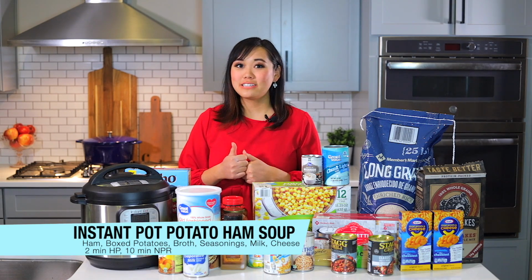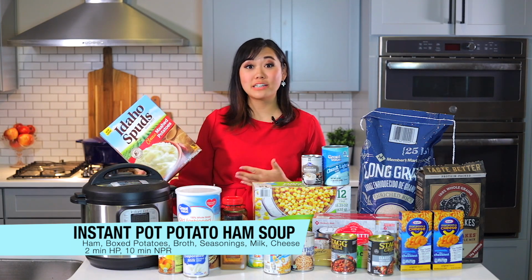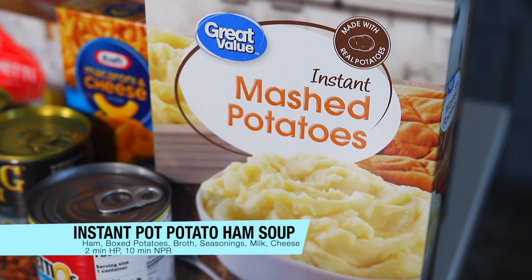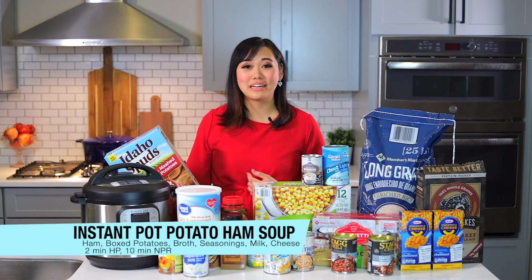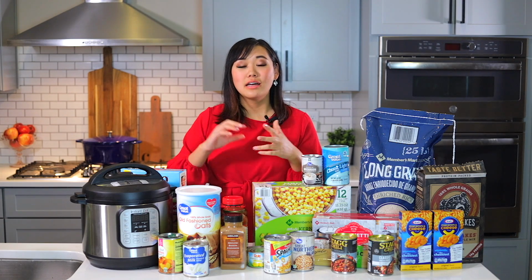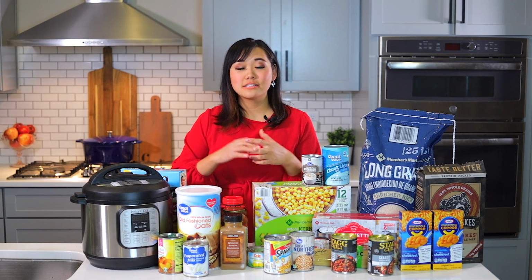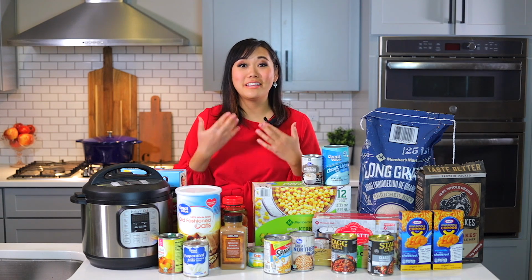Next up, you can make some really easy potato ham soup in the Instant Pot. Just add some canned ham, and then you can use either boxed or fresh potatoes, some chicken broth, and then just cook that for about 2 minutes on high pressure with a natural pressure release. And then after, you can add evaporated milk, some cheese, seasonings, salt, pepper, garlic, and then just whip that up into a really yummy, easy soup.